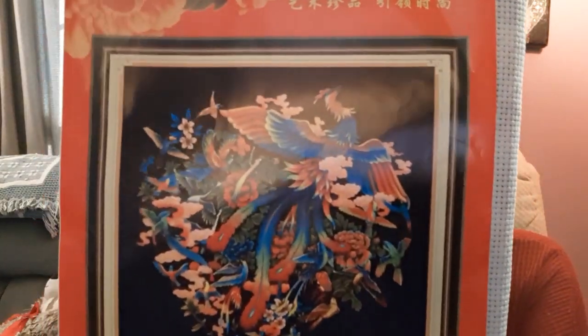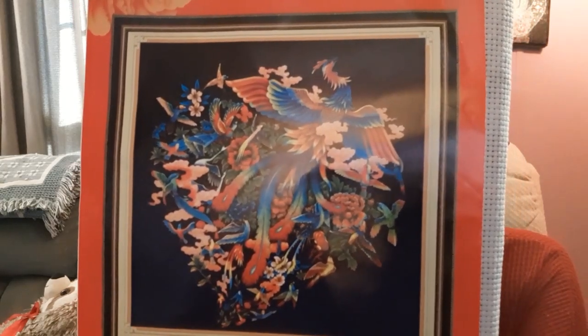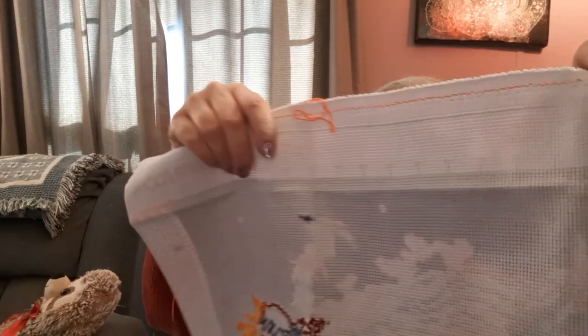Oh, I got a good picture here. Hang on. I worked on the Phoenix. I just absolutely love it. It's just beautiful. It's a pre-stamped one that I got from Everyday E-Crafts. And it's not very big, it's an 11 count, thank goodness.